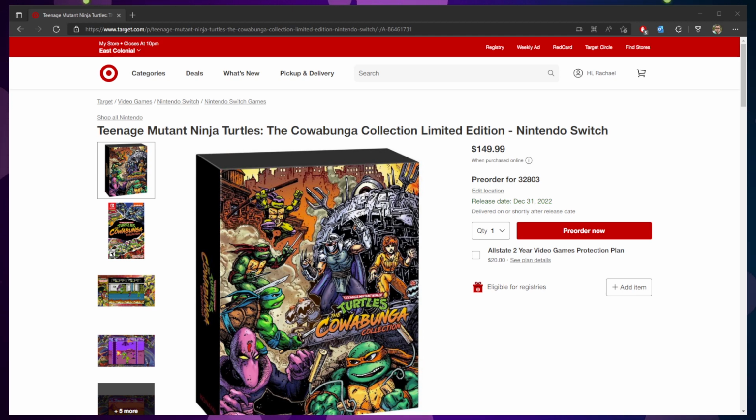The $1 million question when it comes to any collector edition is how important is it to you to have some icon or some piece of memorabilia from a franchise or a game that you're going to look back at years from now very fondly? It's so easy to buy collector editions for things that turn out to be not great games or forgettable experiences. Not so sure this is the case with the Teenage Mutant Ninja Turtle Cowabunga Collection Limited Edition.